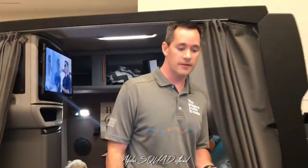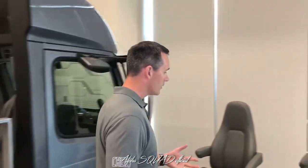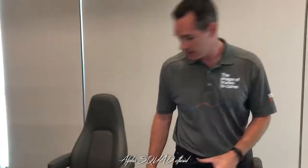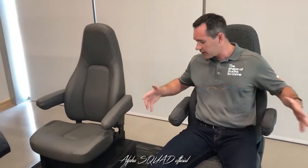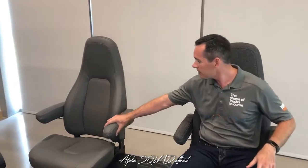Finally, I started out talking about seats. We have 7 levels of seats to show you, and this is all shown in the new Volvo Customer Center, but we'll be bringing it to you in shows in the future as well. So each level of seat has a different fabric and some different features. So as I sit in the X2 seat, I'm going to point out that this is an X1 vinyl seat.